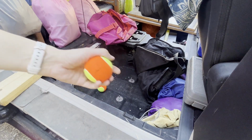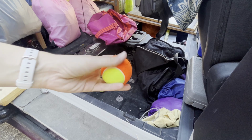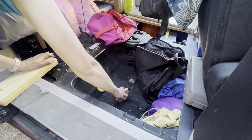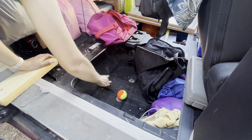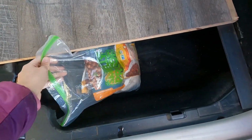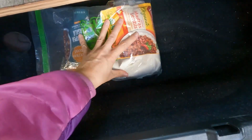Enter the tennis ball. So I took a razor blade and made an X cut, and voila, they pop right on the studs and stay on. Now I can store my food out of sight with no risk of the studs stabbing a sauce pack and sending out the bat signal to every wild beast.